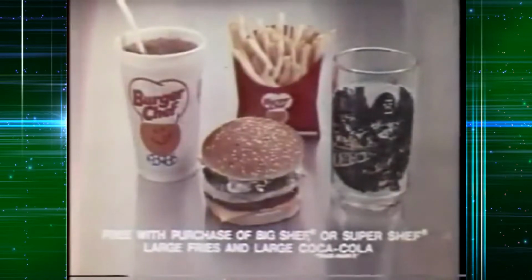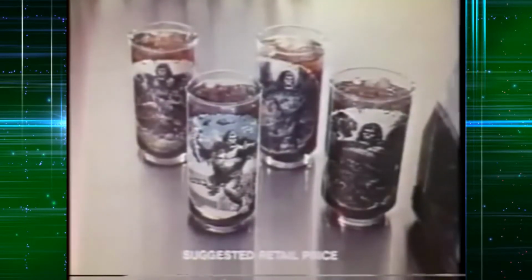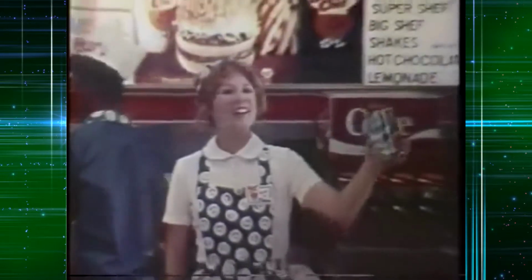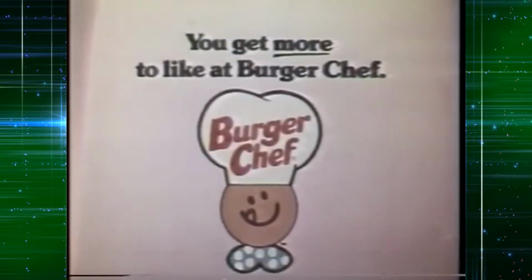Kong on King Kong glasses. Get one free at Burger Chef when you buy a Big Chef or Super Chef, large fries and a large serving of Coca-Cola. Or get one with purchase of a regular size Coke at a special price. King Kong glasses. Get all four for your kids. You want a straw? You get more to like at Burger Chef.